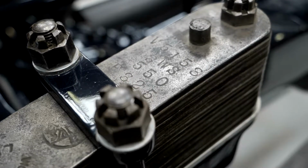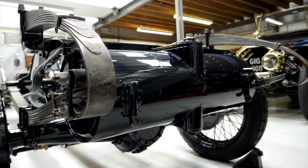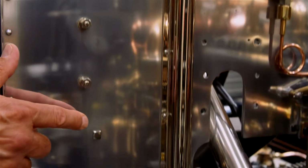We have to hit a very fine balance between restoring and recreating something that's too new. We did keep some of the scars that the car had because these are the ones that are now part of the history of the car.